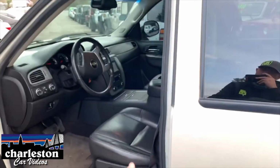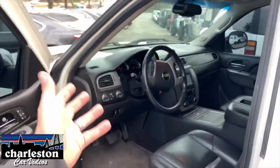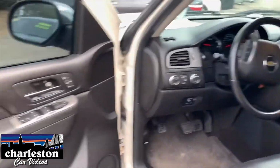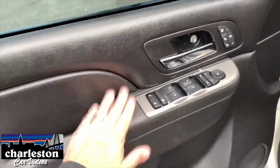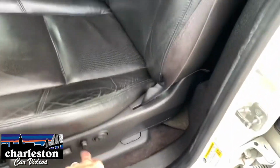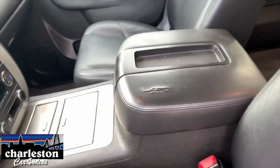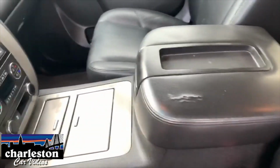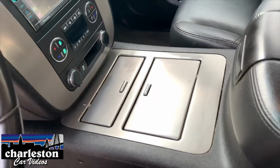If you were going to buy a Ford F-150 Lariat or even an XLT, they would give you those things. But Chevrolet did give us heated and cooled seats, power windows, power door locks, power seats, memory or lumbar. And not a bad looking seat. They're comfortable. Common spot on here is this is where you're going to get some wear and tear on your Chevy truck. Does got an in-dash Pioneer.